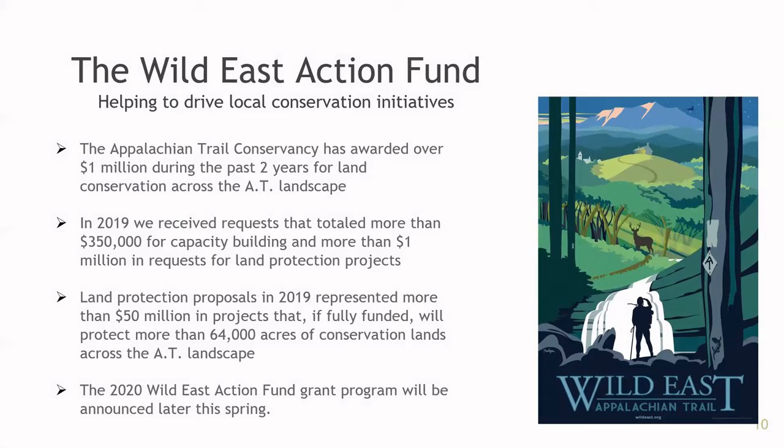One of the programs that we initiated a couple years ago was the Wild East Action Fund in order to help drive conservation on the ground. Over the past 2 years, the Appalachian Trail Conservancy through the Wild East Action Fund has awarded about $1.3 million for land conservation across the AT landscape.